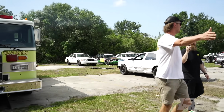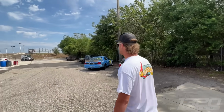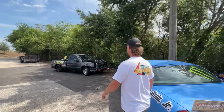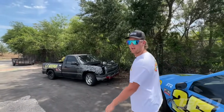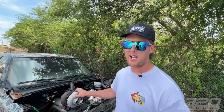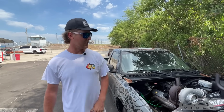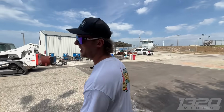We got the Freedom 500 winning vehicle here. Vaughn's car. Oh, we got Rodnock Rodney. This here is George's twin turbo LS Silverado. This is his burnout car. Gotcha. AKA Rodnock Rodney. Is it knocking right now? No, not rod knocking today. I can't start it though, because it doesn't have the exhaust on it. But this thing rips. Also kind of a piece of junk, but whatever.